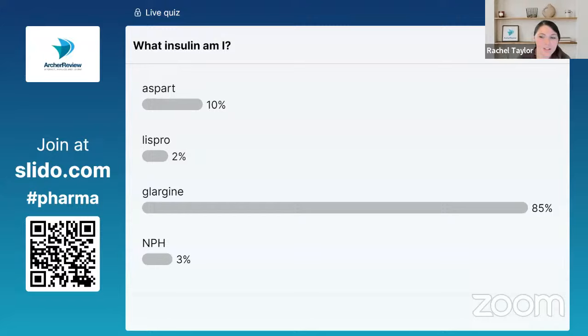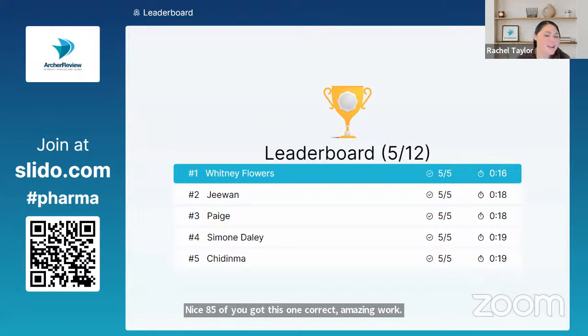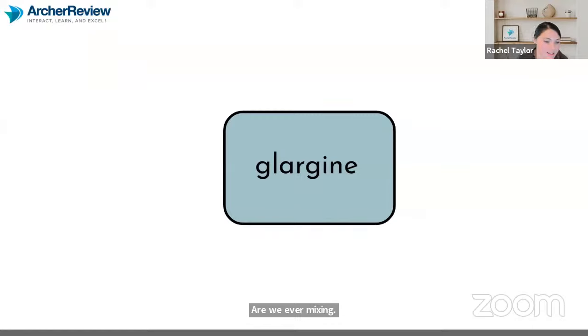All right, how do we do? Nice, 85% of you got this one correct. Amazing work. Insulin glargine, great job. Now, should we ever mix long-acting insulins? What do we think? Are we ever mixing? No, we're never going to mix these long-acting insulins.